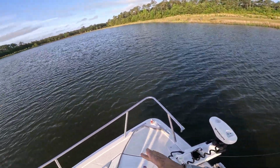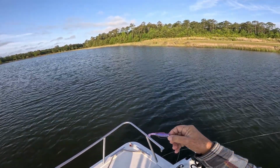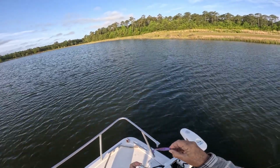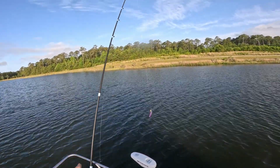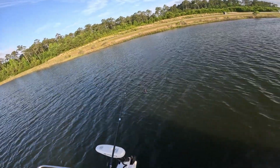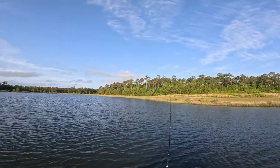Okay, this is a dark and stormy 3-inch minnow. It's a C.A. Richardson color. Just loaded it up with a little Procure blue crab flavor. I don't know that the flavor matters, but I'm a true believer in the attractant on any fish bait. That Procure is one of the better ones.